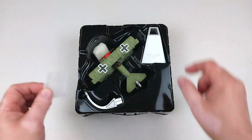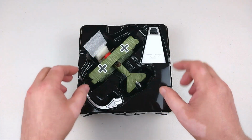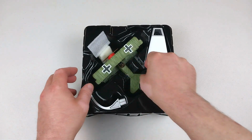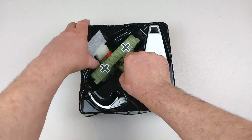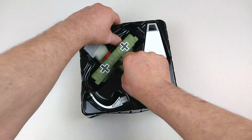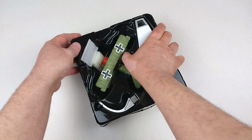Oh, please come out nicely. I'm always a real nervous person pulling these aircraft out of a Corgi box. It's always a bit of a stress, because these biplanes and triplanes, there's so many breakable bits on these, and I have a feeling I'm just going to break this on camera today.